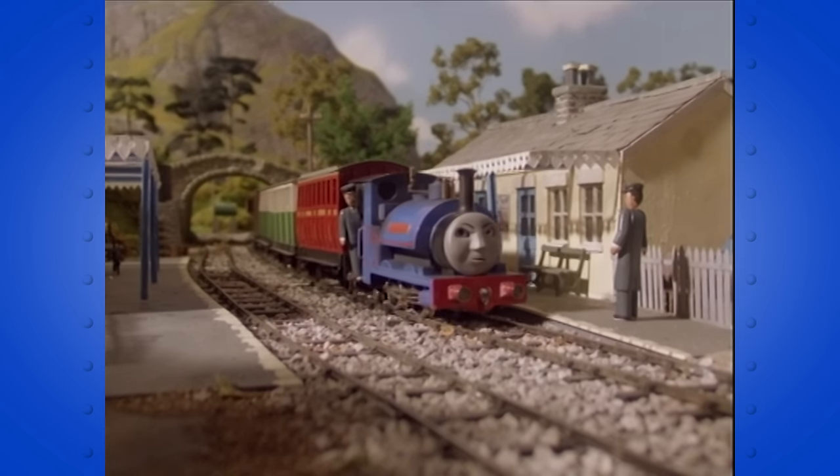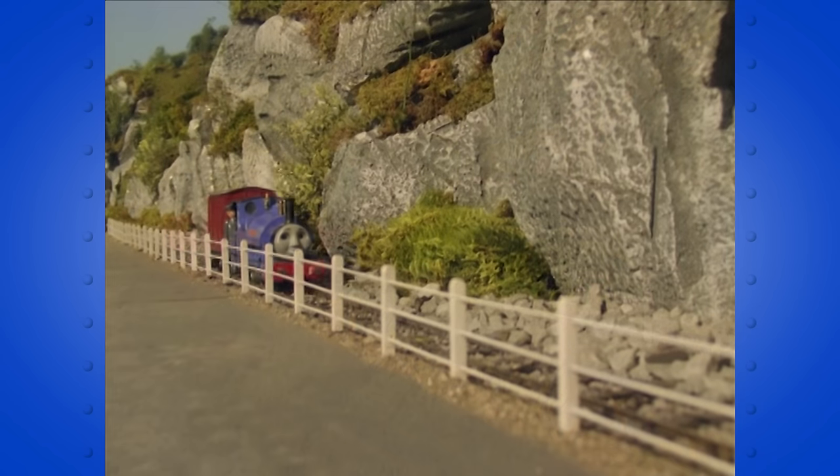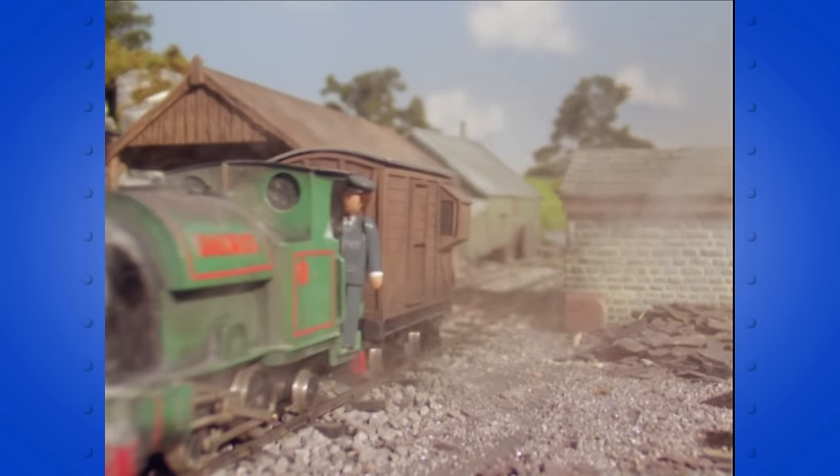Gee, I wonder why Sir Handel has a single enclosed coach in his train right behind him here. Gee, I wonder why Sir Handel is pulling a single enclosed van here. Gee, I wonder why Peter Sam is also pulling a single enclosed van here.